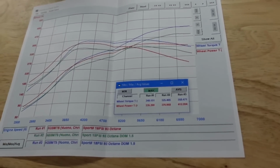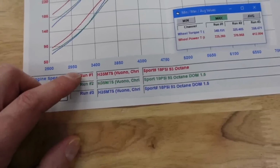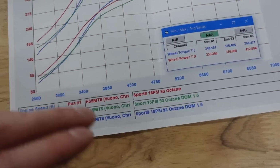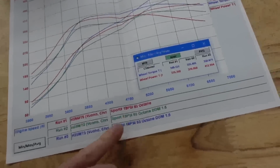I'm really, really happy with that. So let's explain the graph a little bit so you get a better idea. What we're actually going to be looking at is the red lines as well as the blue lines. This is Sport, which I never drive in, but I just want to compare the two because that is basically what it was before and then what it is now, because I always drive in Sport Sharp.